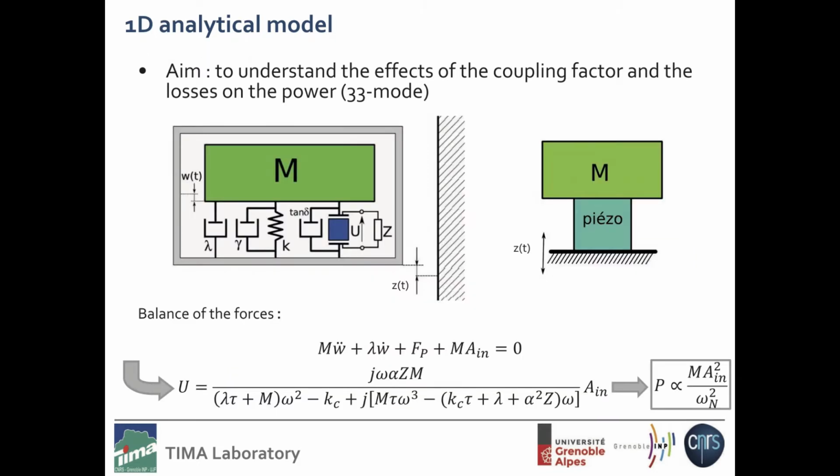And making the balance of the forces concerning this kind of structure, we were able to write the output voltage as a function of time, where we take into account all the physical parameters presented here, and we can write this equation in the Laplace domain. And we can also obtain the power output, and we found that this power output can be written in this way. It's the ratio of the mass times the acceleration to the power 2 divided by the natural resonant angular frequency to the square.